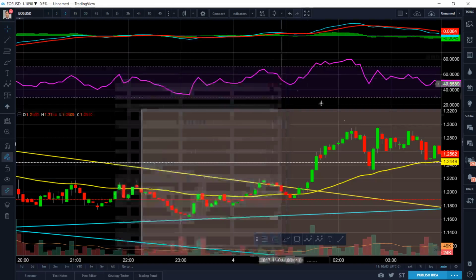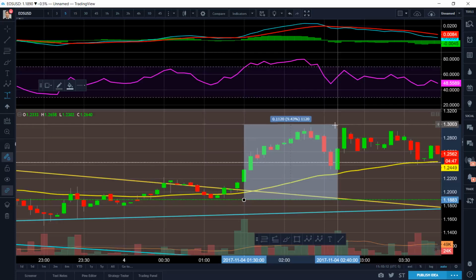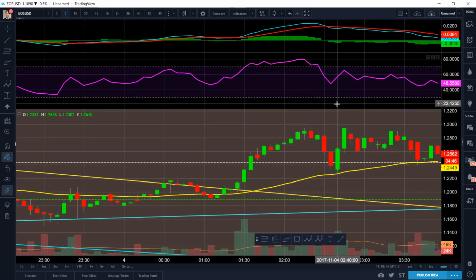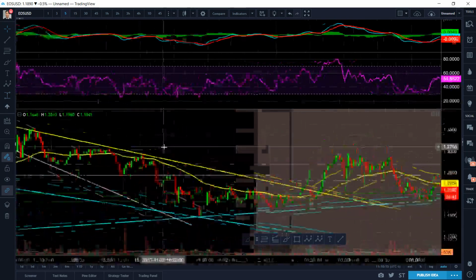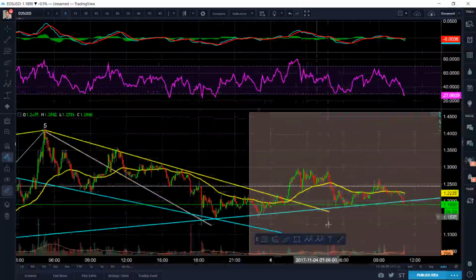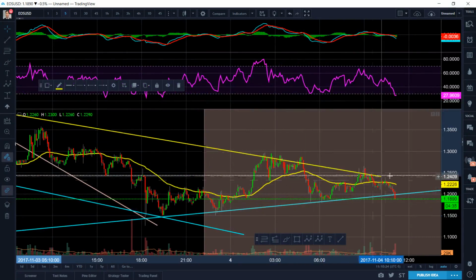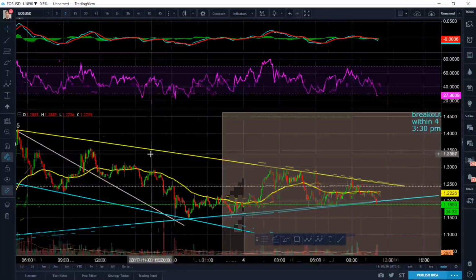That's pretty darn good actually, because it went from, I'm just grabbing my tool here. Yep, 10% gain right there. That's a huge gain, guys. So yeah, I've been playing a lot of bounces after this formed, okay? I didn't play that one at all, because after that one formed there, I wanted more resistance points, okay?